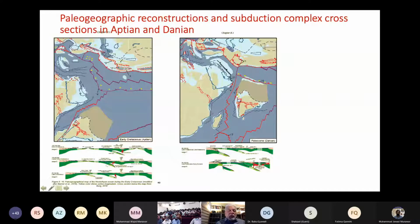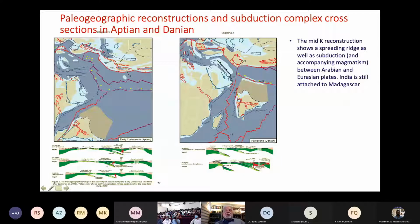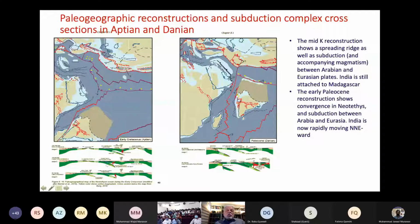And so these are Berg's models, which we have seen before, going from the mid-Cretaceous, showing a spreading ridge as well as the subduction accompanying magmatism between the Arabian and Eurasian plates. India is still attached to Madagascar. The early Paleocene reconstruction shows convergence in Neotethys and subduction between Arabia and Eurasia. India is now rapidly moving northwards, and the cross section shows a single subduction zone in the early Cretaceous with magmatism, changing to double subduction zones in the late Cretaceous and Paleocene.